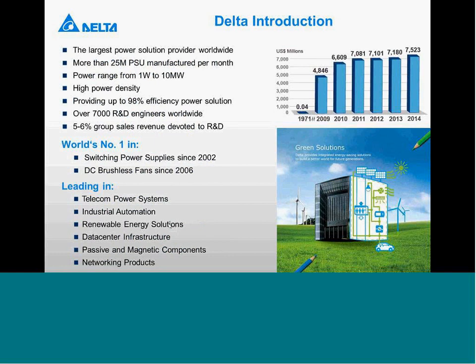I would like to give you a short introduction. Delta is a Taiwanese company with more than 70,000 employees, founded in the year 1971. Our specialty is power supplies. In 2002, Delta became the world number one in power supply solutions. Our turnover is about $75 billion. We manufacture more than 25 million power supplies per month, with a power range from 1 watt up to 10 megawatts.